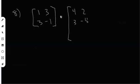1, 3, 3, -1 times, this one is a 3 by 2, so it's going to be 4, 2, 3, -4, 0, 6. Okay, so the first thing I do before I multiply is I look at the dimensions. This one is a 2 by 2. I can tell because it has 2 rows and 2 columns. Over here, this is a 3 by 2. Notice how it has 3 rows actually, and only 2 columns. Okay, so now we know that the first matrix is a 2 by 2. We know that the second matrix is a 3 by 2.